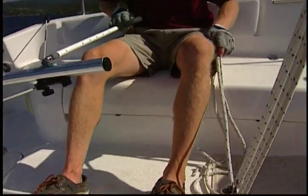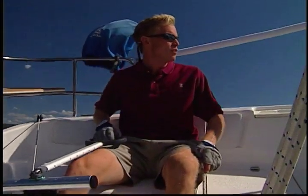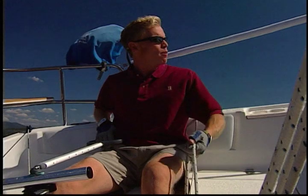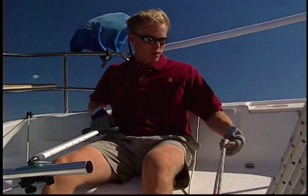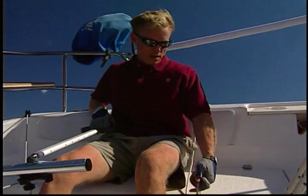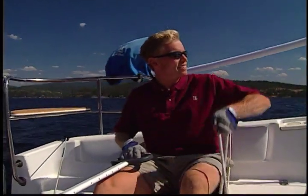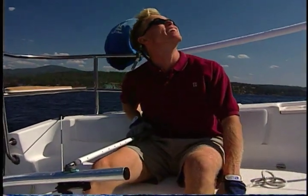Here we are sailing along on Lake Coeur d'Alene. It's a beautiful day, and one of the things I love about sailing a boat is that here you are moving along, and you're holding two of the most awesome elements in your hands. You're holding the wind. Here I am holding the wind in my left hand, and I've got the water in my right hand. It's an awesome feeling.